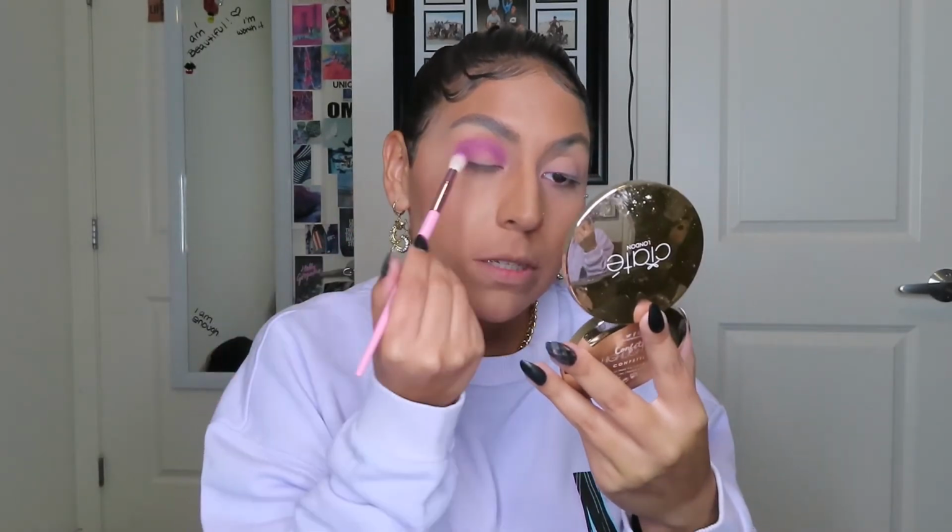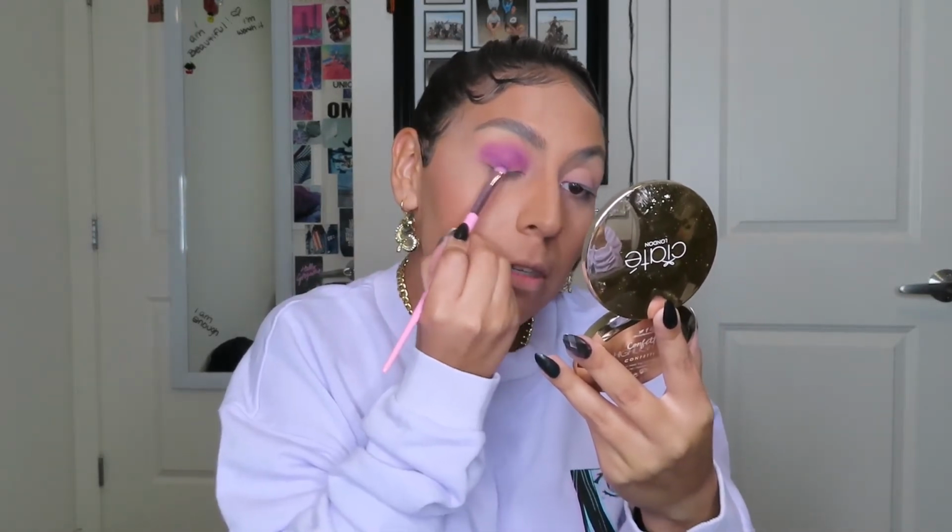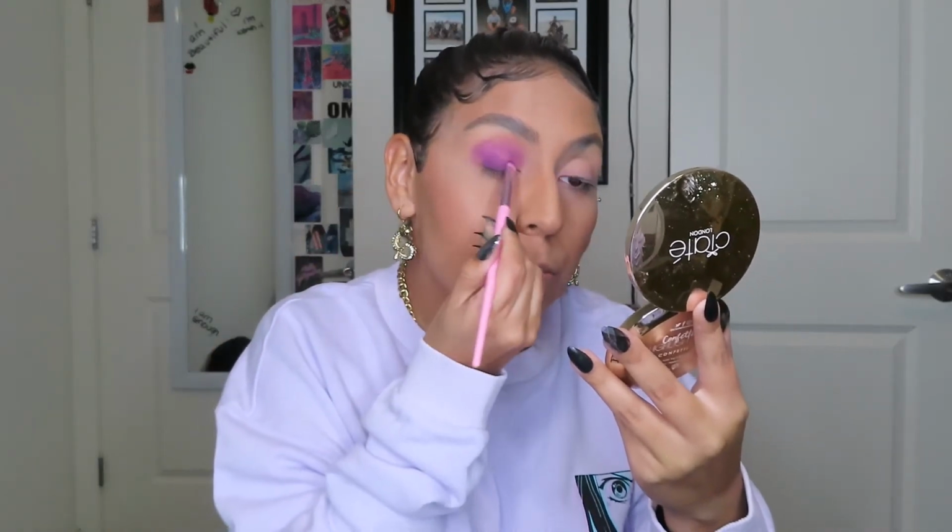So now I'm going to dip back into that shade and I'm just going to apply the rest onto my lid. Actually, you know what? I'm going to take my JS10 brush that I used for my last look. I feel like this will make my life 10 times easier to apply to my lid. Ooh! That made it a lot darker too.